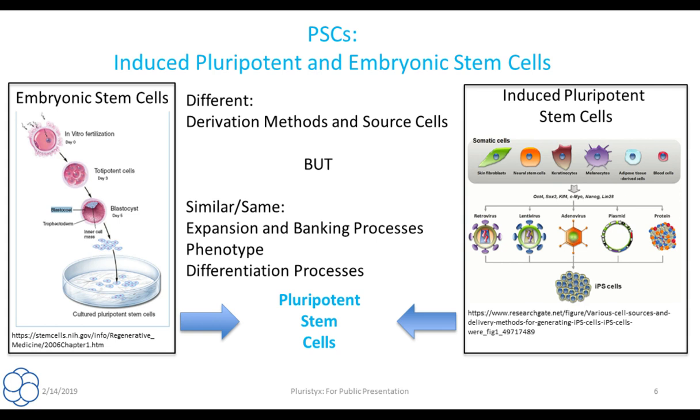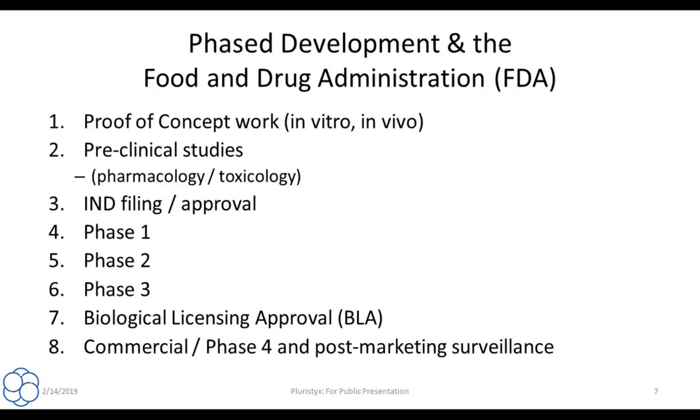In the end, embryonic stem cells and induced pluripotent stem cells, if they are of good quality, should be basically indistinguishable. It shouldn't be easy to tell where they came from. They should have the same expansion properties. The banking processes between them should be the same. So therefore, the reagents and the raw materials used for that process should be applicable to both types of cells. The phenotype, what you would consider pluripotency, should be the same, and they should differentiate relatively similarly, knowing that there are differences from line to line, but they should be able to form all three lineages of ectoderm, endoderm, and mesoderm. In the end, those pluripotent stem cells are what are used in the pluripotent stem cell field.